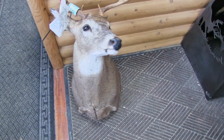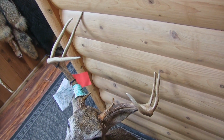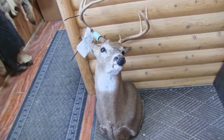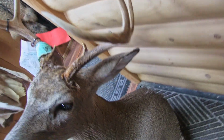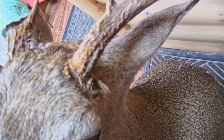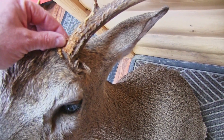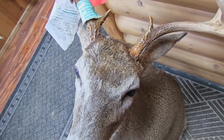There he is. Man, that came out nice. Yeah, when he was rubbing on that cedar, still in there.